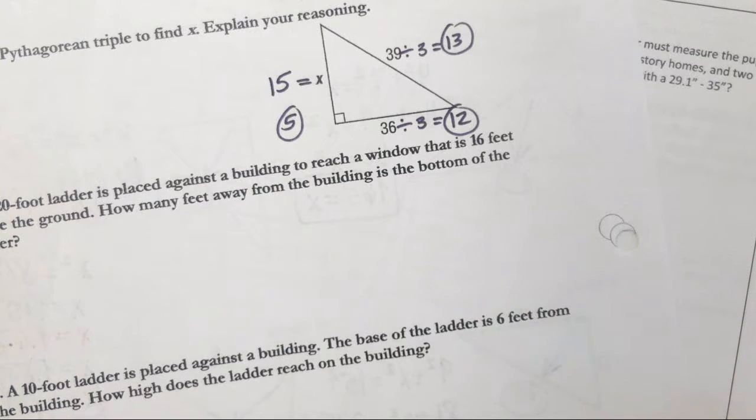So when I hand Sawyer 20 problems in just a second, he knows that probably about 10 of them he can use these triples if he's real smart. He does not actually have to work out the Pythagorean theorem on all of them.